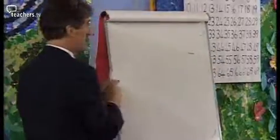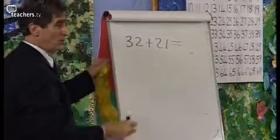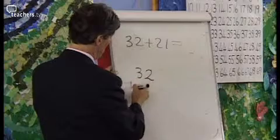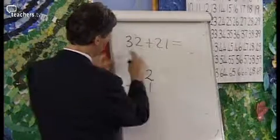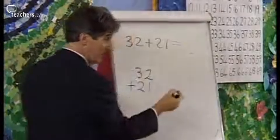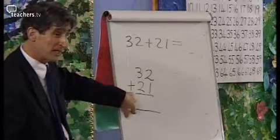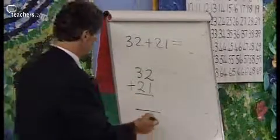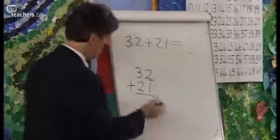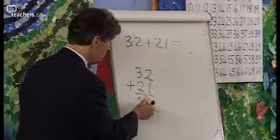When the children see this on the board, they're taught to do this. 3T2 add 2T1. Have I written that okay? What shall I write now? Equals. Watch me. And the equal sign makes a picture of the maths table where they're going to put the cups. So they now go 2 add 1 is 3. How much is there here? 3T add 2T is 5.